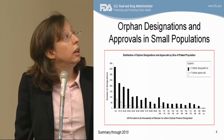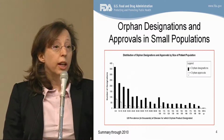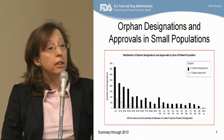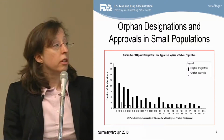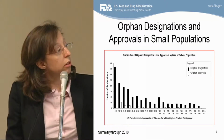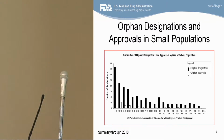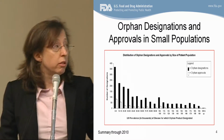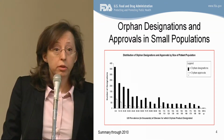Next, please. When we're talking about rare diseases, although the Orphan Drug Act says less than 200,000 people, the reality is we're normally talking about many fewer patients than that. Most of the diseases are clustered down here in very low prevalence disorders, 20,000 patients or much less. This bar here, that's 10,000 or less, and that's most of the diseases we're talking about. So that's where most of the designations are, and also most of the approvals.